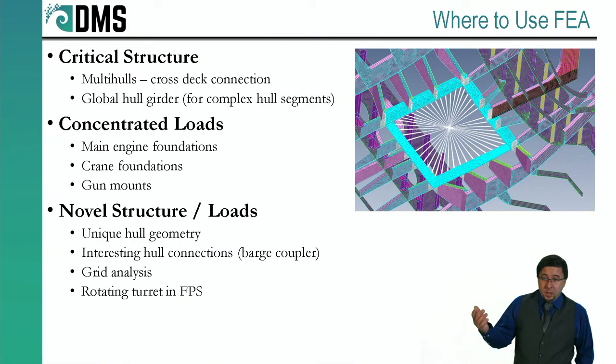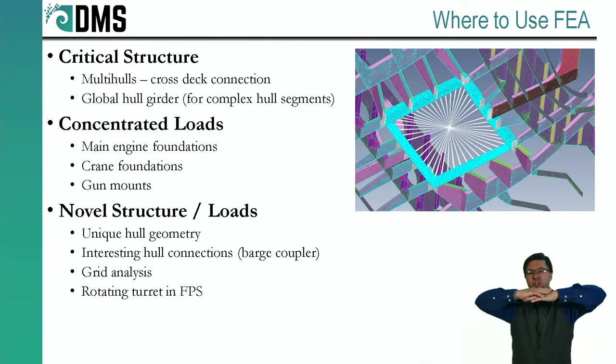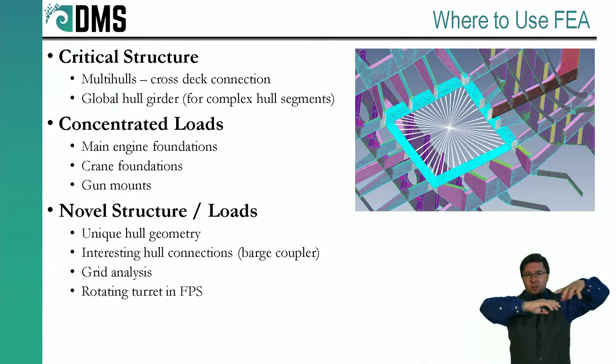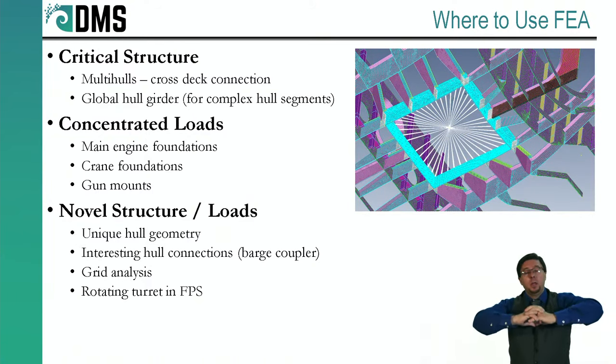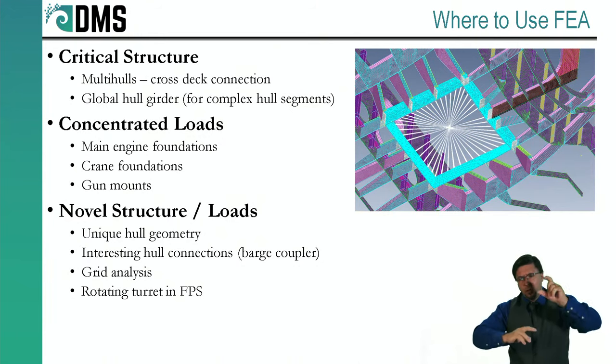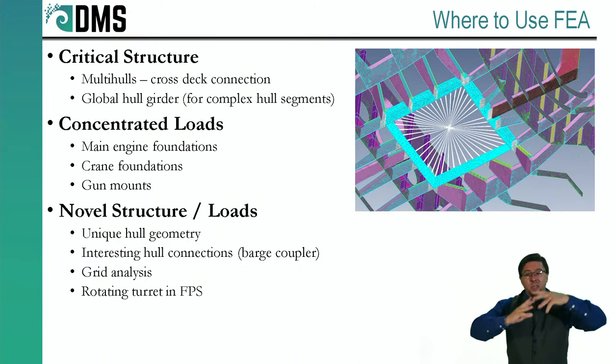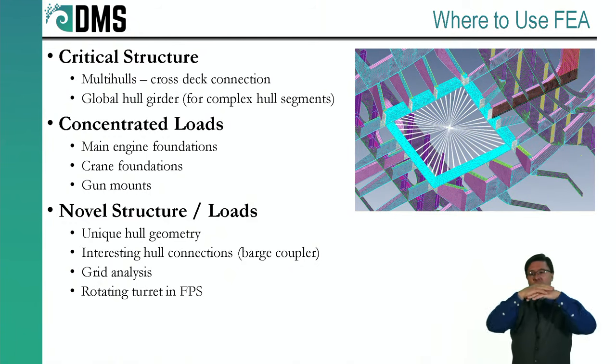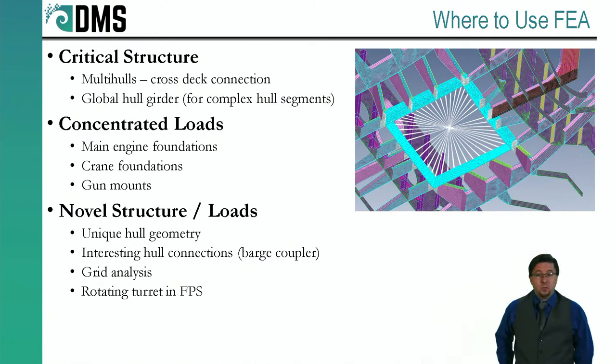Second one would be a global hull girder. So if we're looking at the entire ship, most of our scantling calculations look at the ship in isolation. The global hull girder is where we're modeling the entire hull from bow to stern, not every single piece. We're not looking at the tiny little brackets. We're looking at the big structures, the beams that are as tall as you. We're looking to see how those interact when the whole hull flexes up and down. And we're checking for those concentrations. So that's another scenario of critical structure.